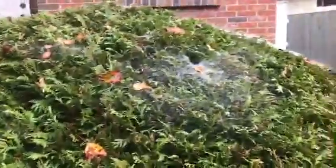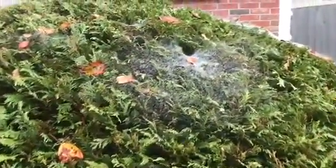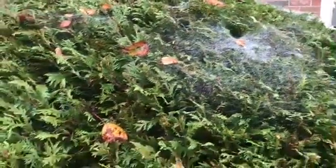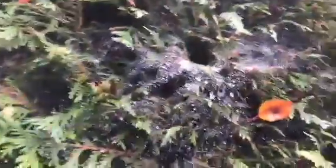Sometimes you can even see the spider. Do you see the hole there that the spider goes in? And they live in the bush, perhaps under the spider's web. I don't know. I've seen the spiders a couple of times right near the hole, but I haven't seen any lately. Let's check a few more out.